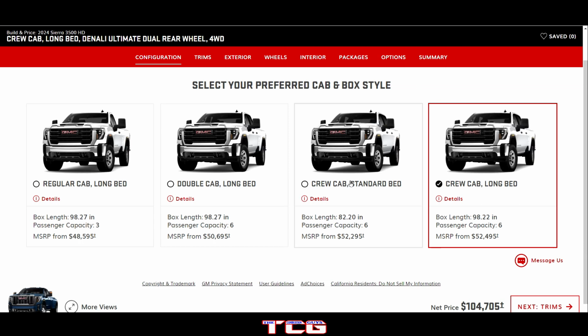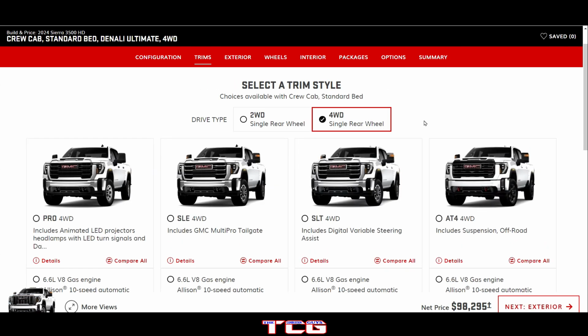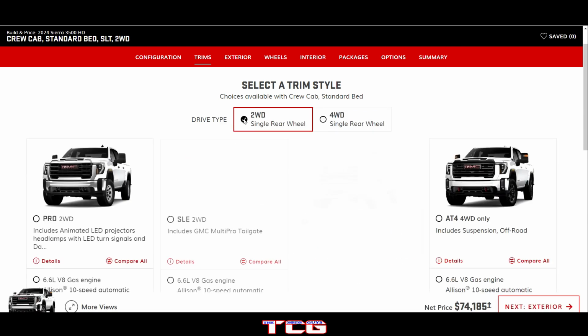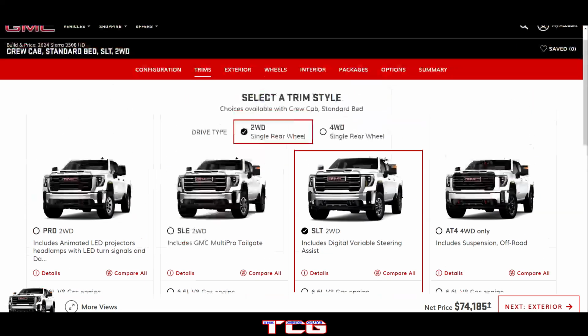So obviously I don't need a longer bed, so what I'd probably go with here, obviously we're stuck in 3500 right now, but this goes for the 2500 as well. More than likely, I would just go with the crew cab because that's nice, it can be a people hauler, but it can also have a good sized bed that you can work on as well. Usually I don't need all-wheel drive, just thinking of current driving style, but four-wheel drive could come in handy in future, so that's always something I could do.